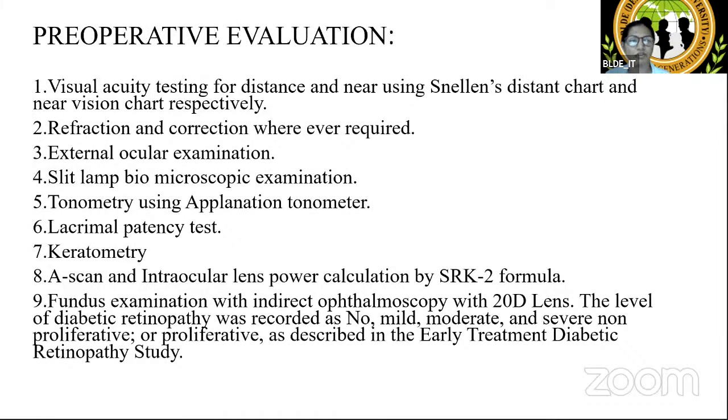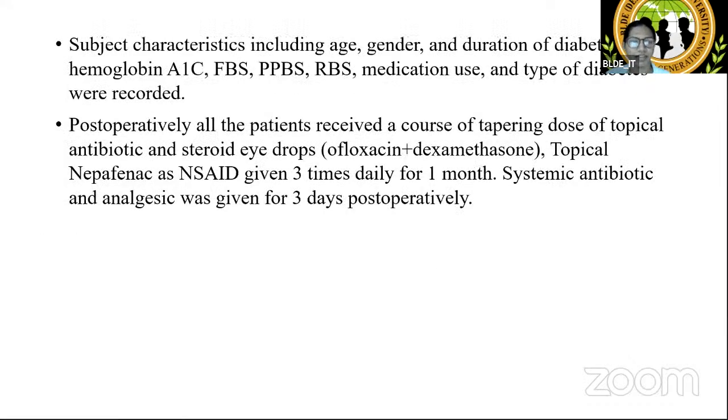The level of diabetic retinopathy was recorded as no, mild, moderate, and severe non-proliferative diabetic retinopathy and proliferative diabetic retinopathy, as described in the Early Treatment Diabetic Retinopathy Study. Subject characteristics including age, gender, duration of diabetes, HbA1c, FBS, PPBS, RBS, the medications used and the type of diabetes were recorded. Postoperatively, all the patients received a course of tapering dose of topical antibiotic steroid eye drops and topical nepafenac as the NSAID, given 3 times daily for 1 month. Systemic antibiotics and analgesics were given for 3 days postoperatively.